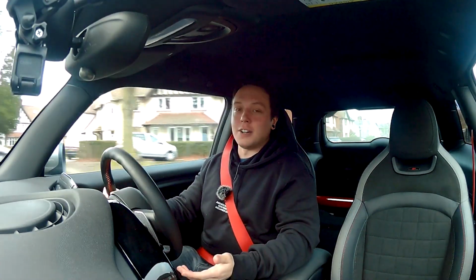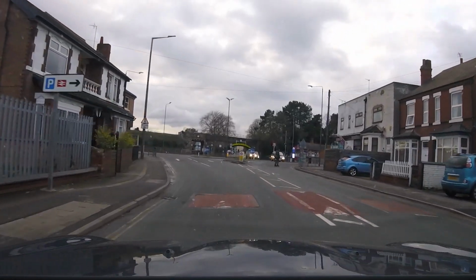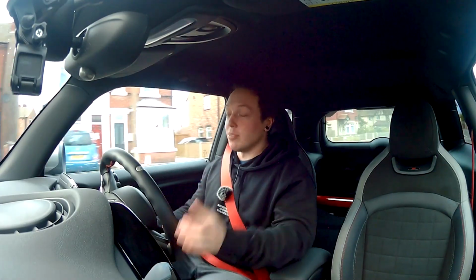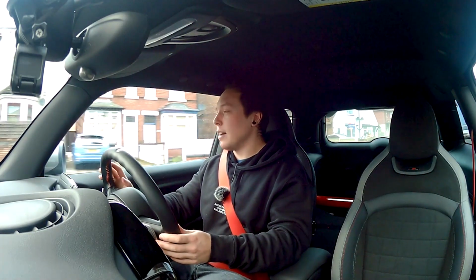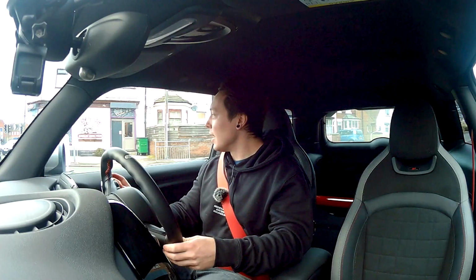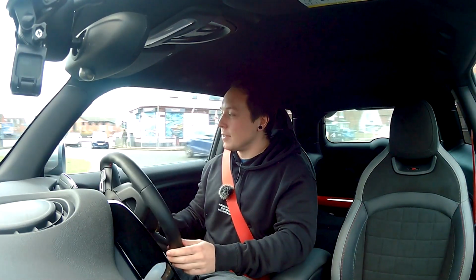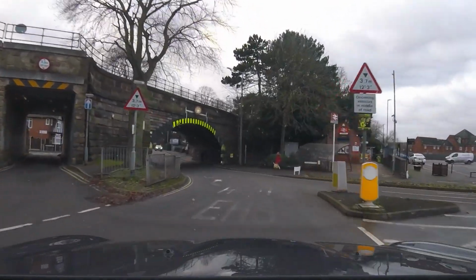So obviously the car is rigid, it is stiff, so when you're going around town and over bumps, you do feel those bumps. Like there, for example. Do I mind that? Well, no, not really. If you buy a car like this, you kind of know what you're getting yourself into. And I feel that a rigid ride is just to be expected with a car like this.